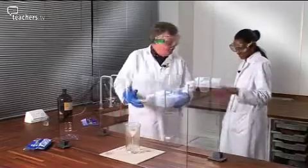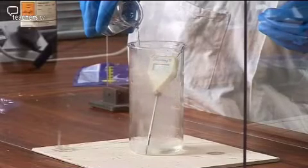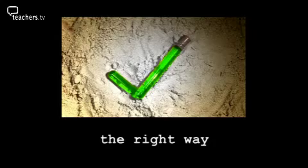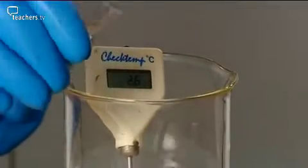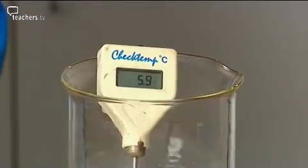In the worst scenario, this can actually blow out over people. The right way is to slowly add the concentrated sulfuric acid to water, preferably iced, mixing continuously. The temperature hardly changes.